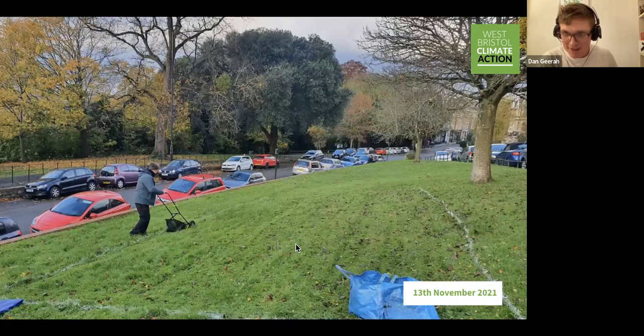So the 13th of November 2021, there you are, Sean, with your push mower, carbon neutral mowing. We marked out the sites for that wildflower area. So hopefully you can get your bearings. That's heading up towards Clifton High Street. This was our site to start with.